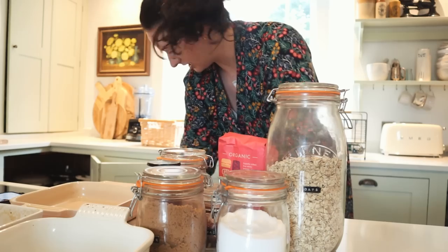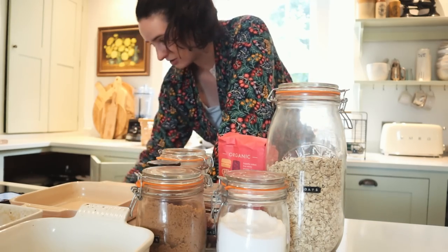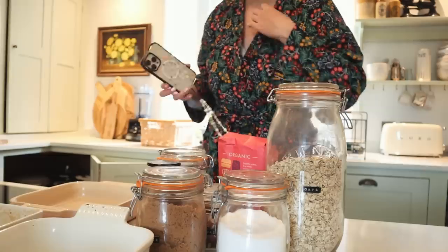First things first, preheat your oven to 180. We need to switch the Aga on because it definitely feels like autumn now.